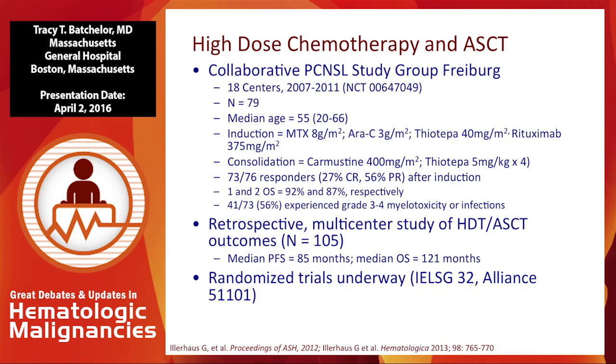That's putting a lot of patients together retrospectively, but this is a promising approach, and for patients who are transplant eligible, many of us are moving in this direction, and it has encouraged a number of randomized trials that are asking this question: what is the optimal consolidation? A transplant versus something else. That something else could be radiation, that something else could be some other type of chemotherapy.